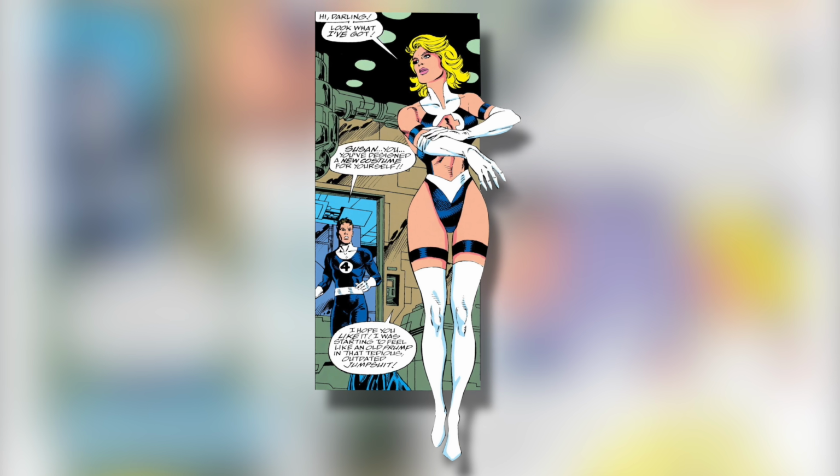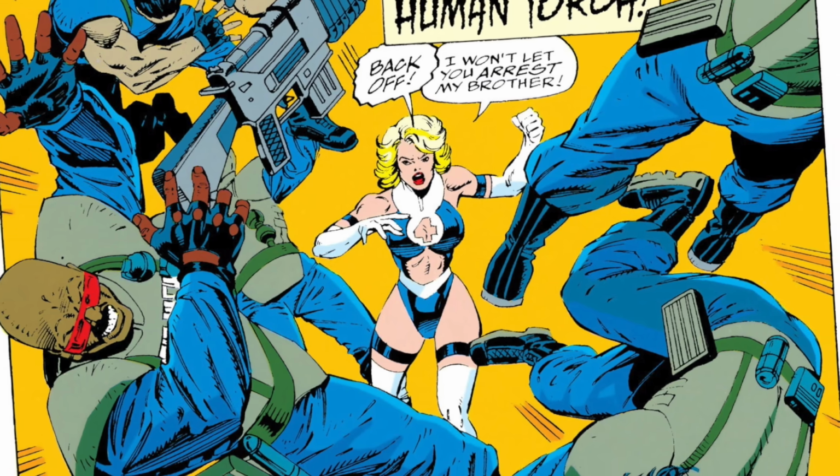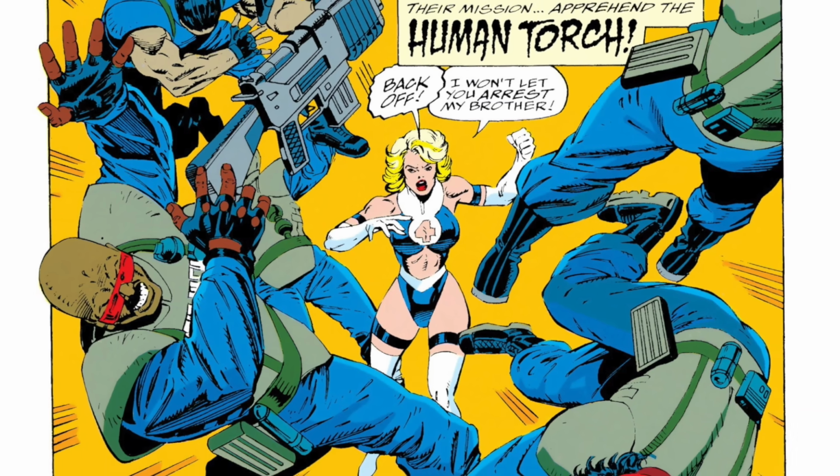The important thing is that it compels the traditionally mumsy Invisible Woman to get her freak on, which is exactly what happens in issue 371, cover dated December 1992, when Sue reveals more than just a new costume to her horrified husband, explaining that she was, quote, starting to feel like an old frump in that tedious, outdated jumpsuit. Introduced by writer Tom DeFalco and artist Paul Ryan, this barely there costume has become infamous for the number 4 shaped boob window.